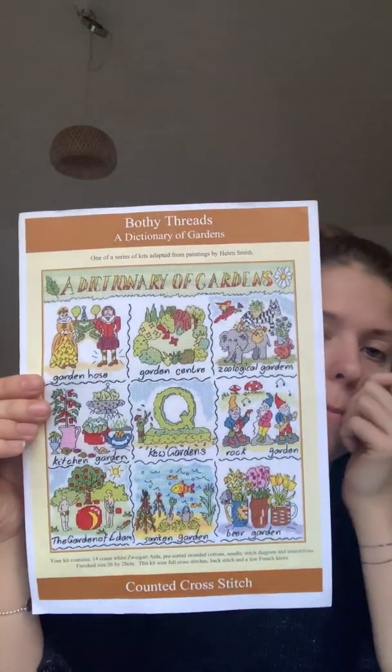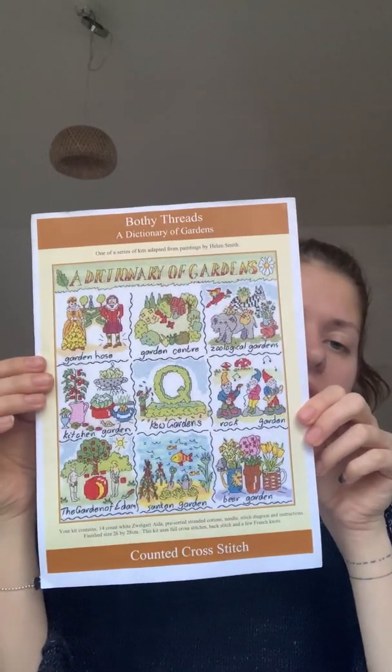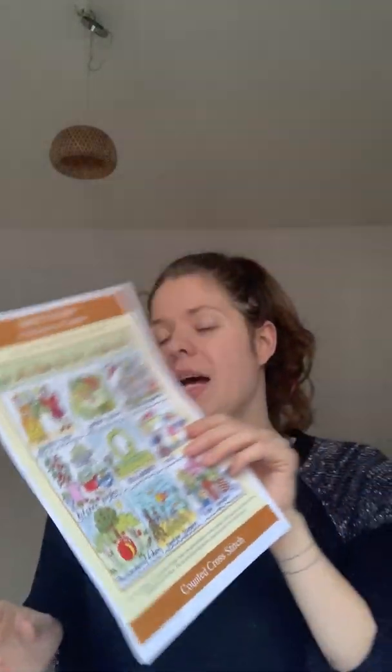One you might not have seen last time, because I don't know if I already started it that way. I did start it in January, but this one is A Dictionary of Gardens by Bothy Threads, and I love these designs. I have one finished, A Dictionary of Bears, and this is the second one I own. I'm not sure. Some of them are discontinued, which is very annoying because there's so many that I still want. I definitely want to do a dictionary of cats. I want to do a dictionary of tea, a dictionary of cakes. And there's a couple more, but they're really awesome.